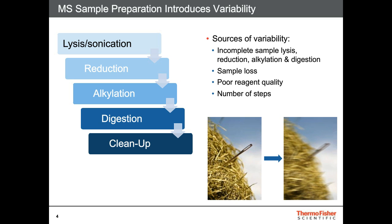LC-MS analysis. Some of the sources of variability that can occur during sample prep include incomplete sample lysis, reduction, alkylation, and digestion, sample loss among the different steps, as well as the sample cleanup step at the end, and poor reagent quality that can also lead to off-target effects during, for instance, alkylation of the cysteines. And finally, just the fact that there are more steps during mass spec sample prep alone is one source of variability. Overall, this decreases the reproducibility from sample to sample, leading to high coefficients of variation when you do quantitative measurement.